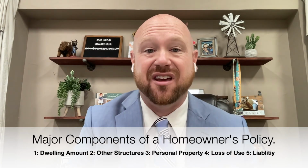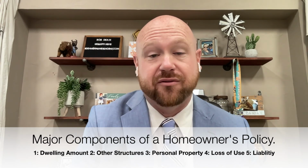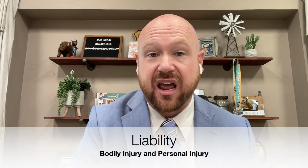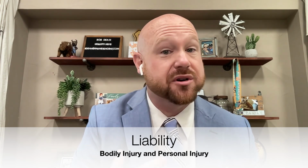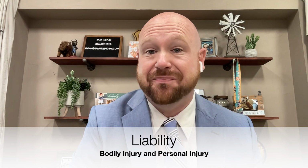Now, from there, which gets into one of my most favorite parts of the homeowner's policy, is liability coverage. Liability coverage is basically bodily injury coverage. So, what you could possibly do to injure another person. Now, something very important in this day and age is when you do get liability insurance on your homeowner's policy, which is automatic, you need to add personal injury to it. What personal injury does is it takes your liability coverage and also applies it over for things like you hurt somebody's feelings, maybe you did a bad restaurant review, those type of things.